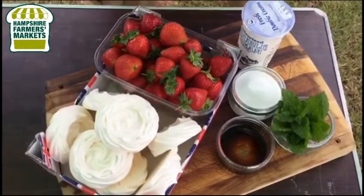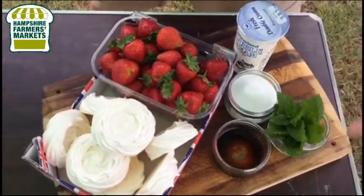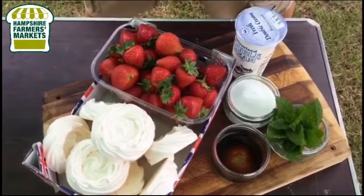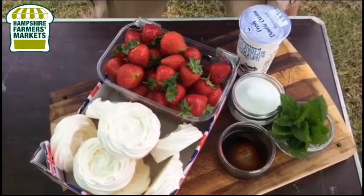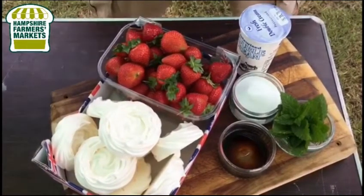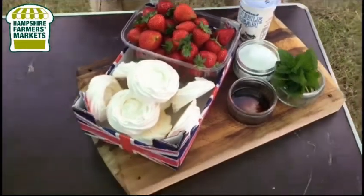Just simple cream. We're going to marinate some of the strawberries with some balsamic. We're going to make a little compote, some whipped cream, and we're going to make it look really simple, something that anybody can do. You don't need to be a fancy chef to be able to put this together. So here we go.